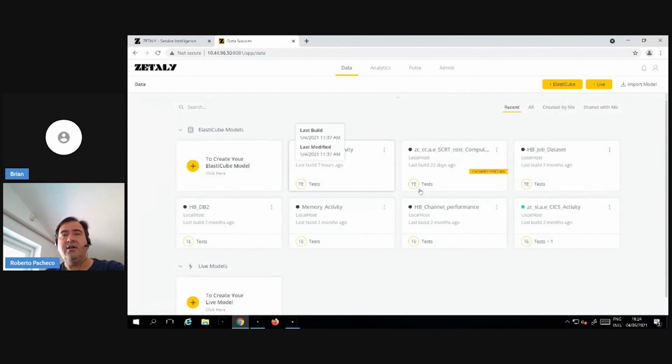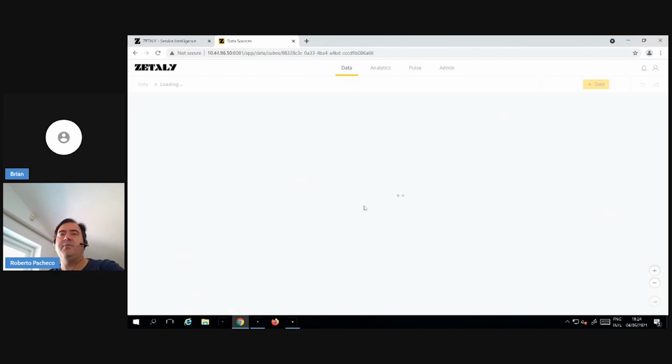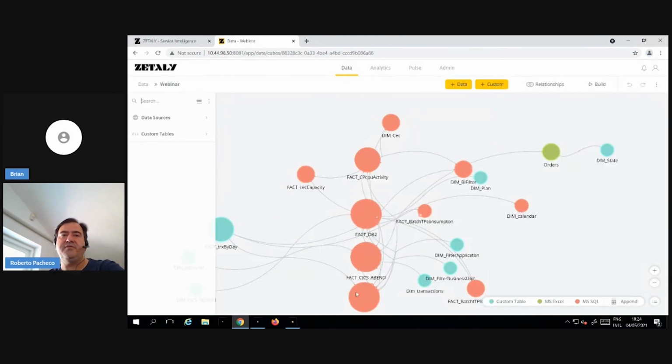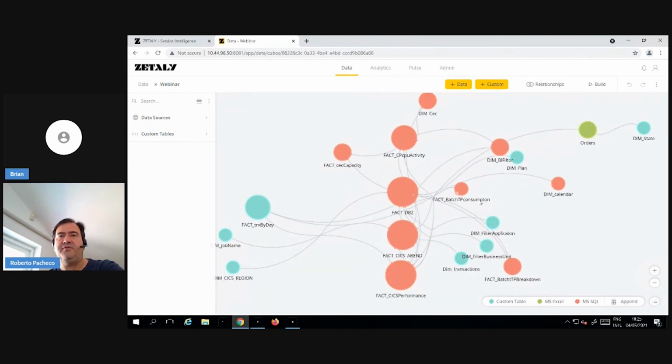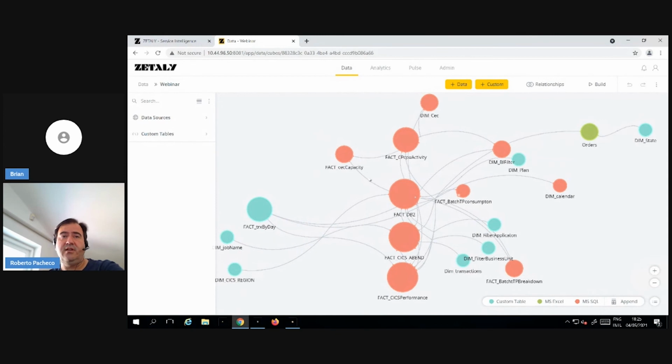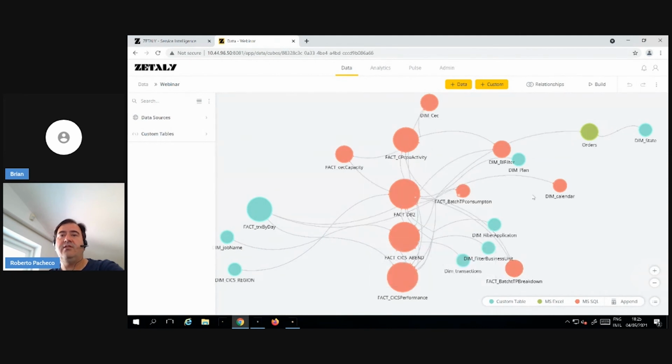So I will open here an example of a cube. Let me find one cube here. This is an example of a data cube where we correlate the different tables, and it seems to be complex, but it's not. Just to show that here we have the different tables from different information, different sources: from CPC, from DB2, CICS, batch, filtering, etc.